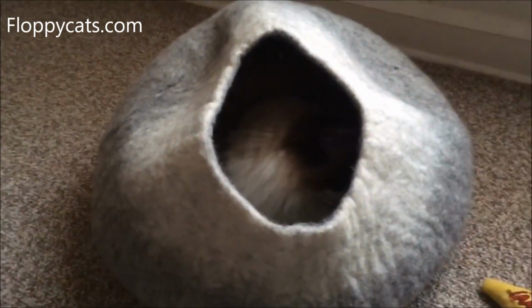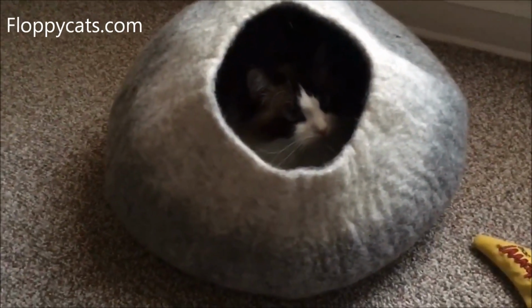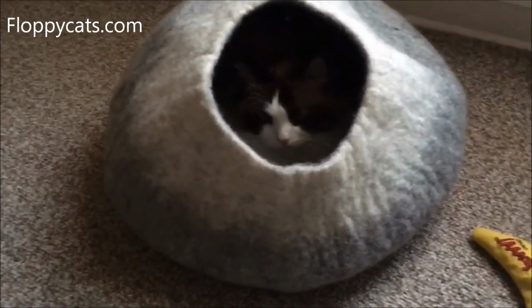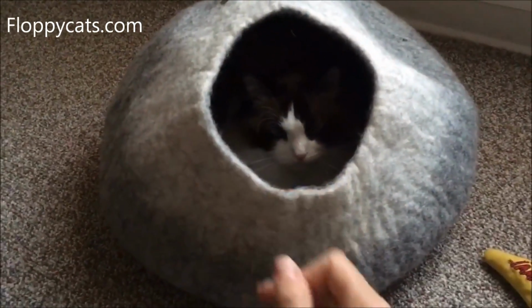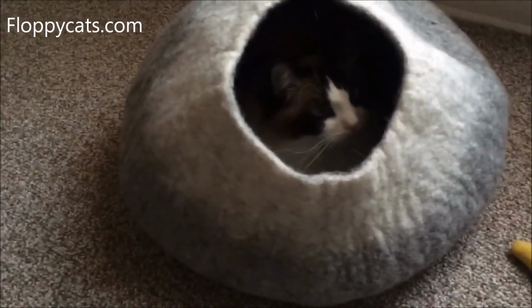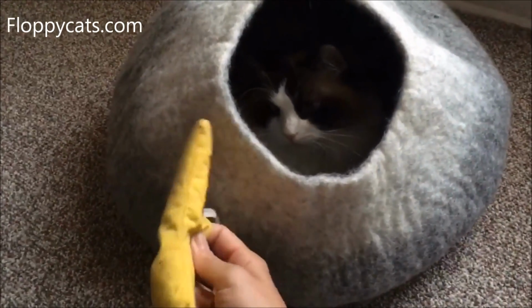And you could, there's so many things you could do. You could have a cat wand toy and snap it into there, not when they're in there, but have it fly into there, and then the cat can pounce into the cave to get the wand toy item and then pounce out. So it could be a really fun hunting game before dinner.